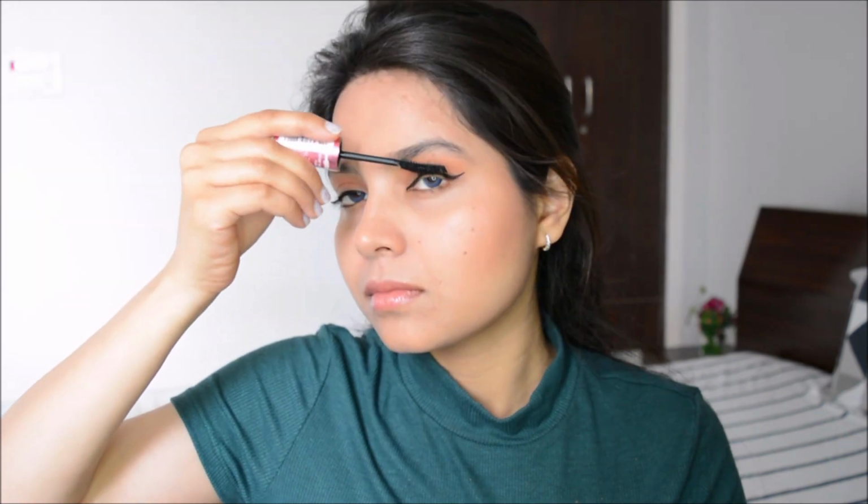And the last step would be to put on a lipstick. I am using the Color Bar lip color. The lip color is Gingerbread, and then I am going to follow it with my Faces lip color. I'm mixing both of them because the Color Bar one is a little dark gingerbread and the other one is matte, so I just wanted to use both of those colors. And yes, that's it.